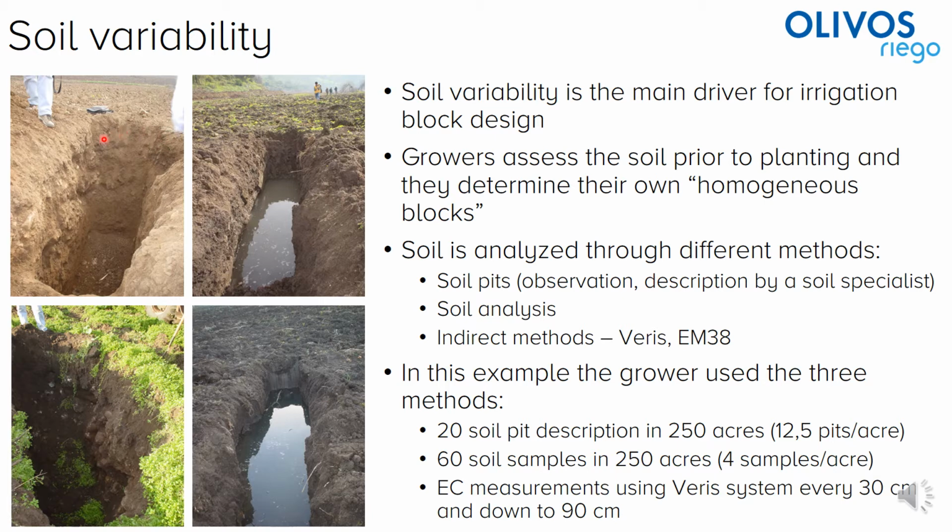So these pictures show the same orchard. This is a 100 hectare, or 250 acre, orchard, and you can see how different the soil is in different parts of the orchard. This is prior to planting. You can see some pits that have really deep and well-drained soils, and in some others, like this one, you have a water table at 30 to 40 centimeters, and it filled up with water only 30 minutes after we dug the pit. You can see also some gravelly soil with high organic matter, and then a medium-drained soil like this one.